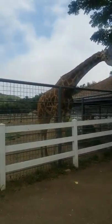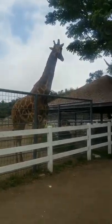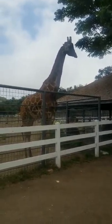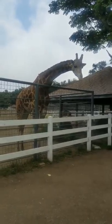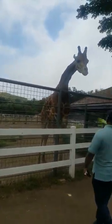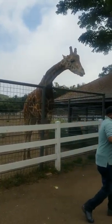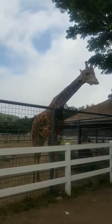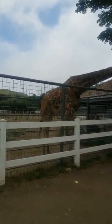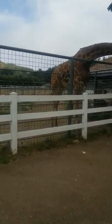If you want to know which one. What are some other examples of even-toed ungulates? Here's another fact. You got pigs, deer, cows, sheep, goats, hippos.